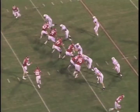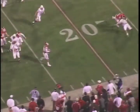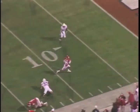Number 6, OU and Texas A&M. Time to cha-cha slide. Oh, Jones to Brown. Brown to Broyles for the reverse touchdown. Slide to the right. Sweet play right there.